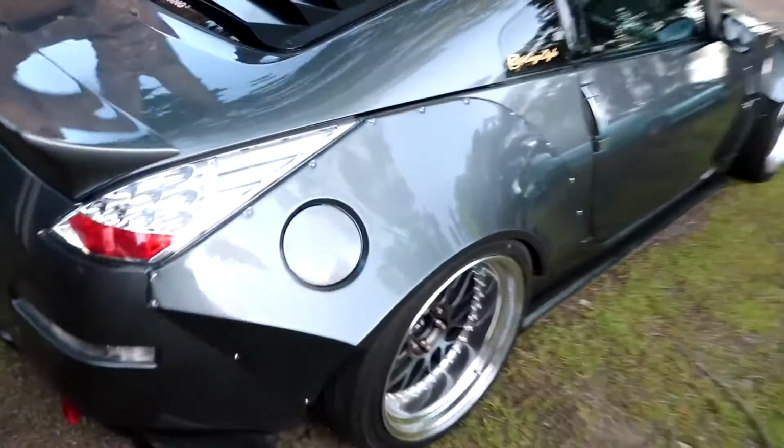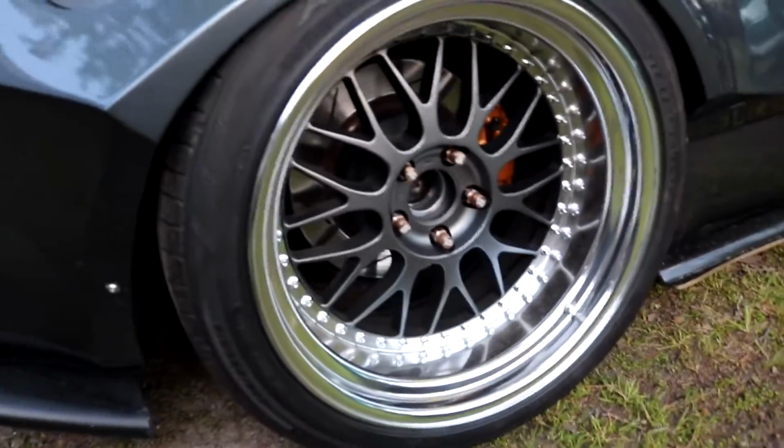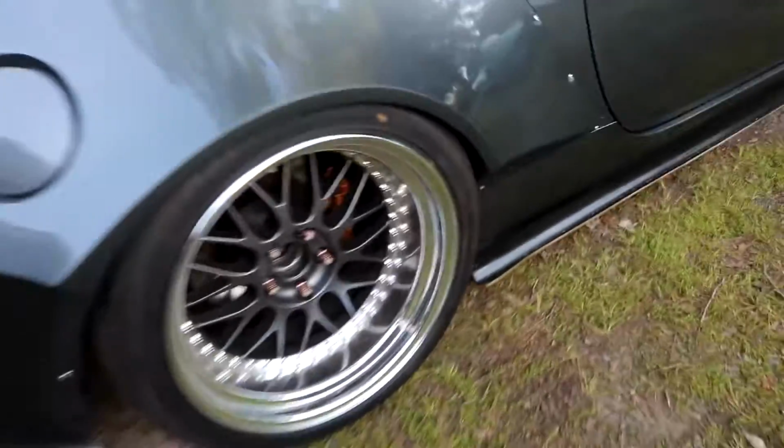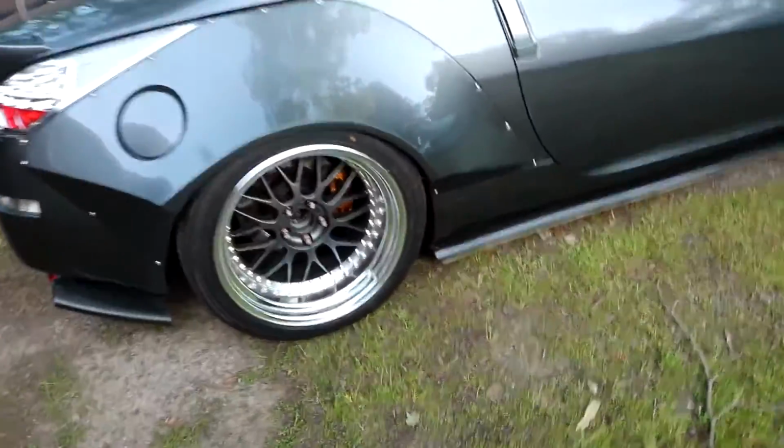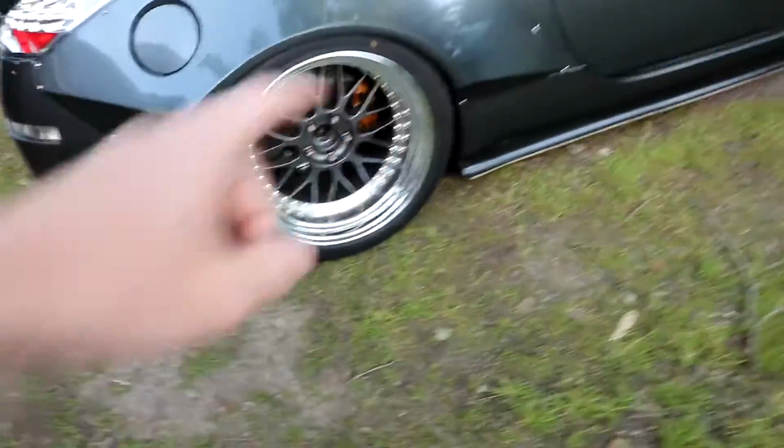Still running my rose gold Stance Nation lugs, looking super clean. I am going to get some Meister center caps there because I kind of got tired of that look right there. I'm going to get the Meister center caps just to finish off the look.